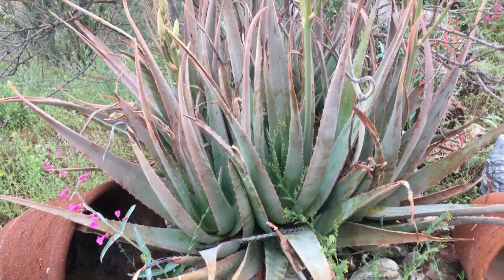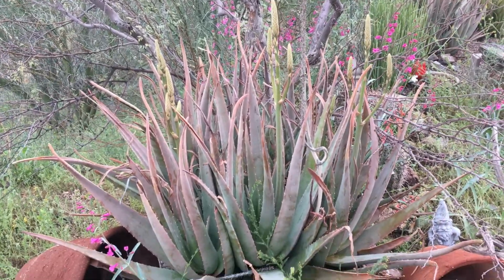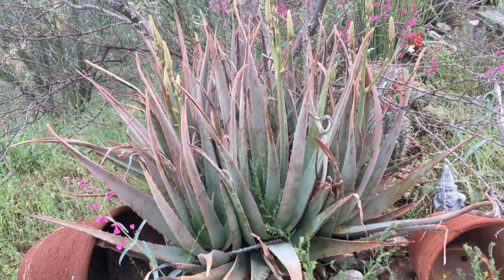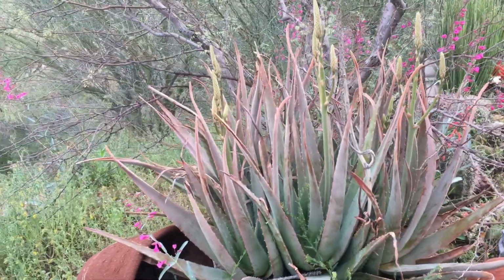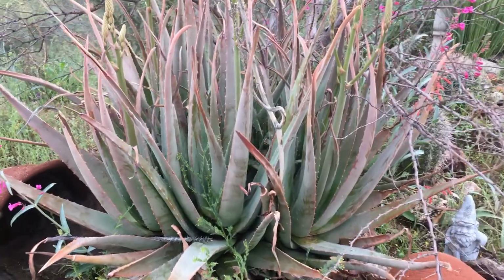This is another spring shot of my aloe vera. And this is the true aloe vera. It's going to have yellow flowers. The stuff with spots on it is a different species and is not actually the medicinal aloe.